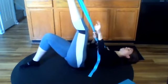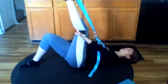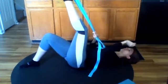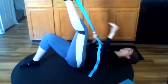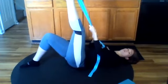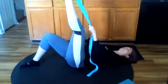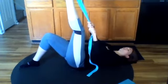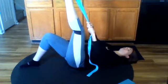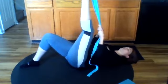Good. Now what I'm going to do is push my heel into, well, for me it's a wall right now, but basically pushing the heel in away from the body. So I'm going to push, and you see how the muscle is contracting right now. My muscle is contracting down here, but I'm not moving it through a range of motion. 5, 6, 7, 8, 9, 10. Good, and relax. So you see how I can get a little bit further now.